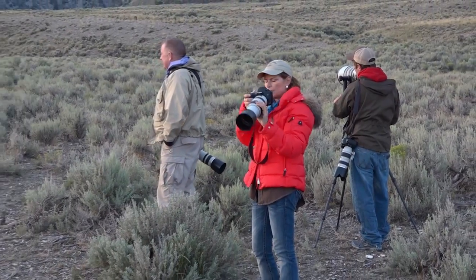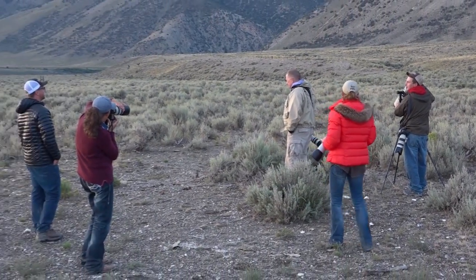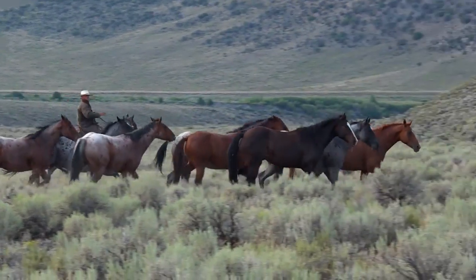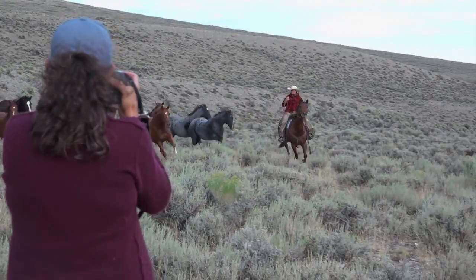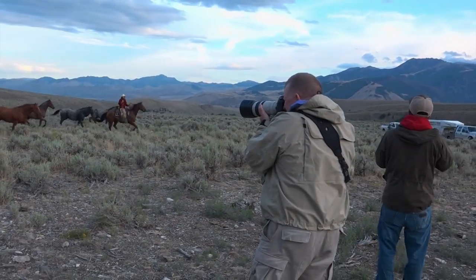Photographers from beginners to seasoned pros come from all over the country to the Stoecklein family's Horseshoe Bar Ranch outside Mackay, Idaho, to hone their skills and learn new ones while shooting a variety of great Western scenes, staged with real working cowboys and cowgirls, while getting one-on-one instruction from a pair of accomplished professional photographers.